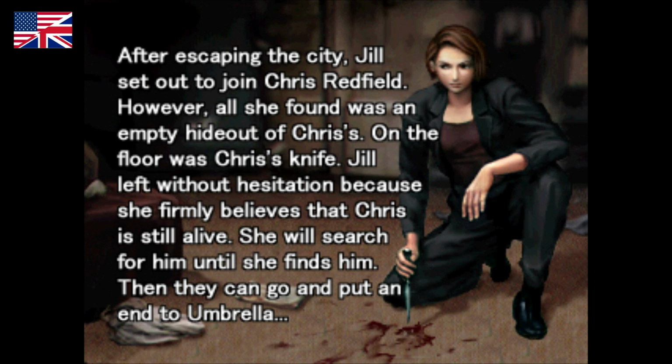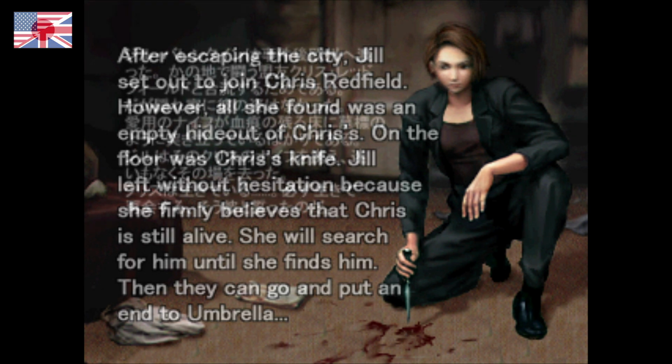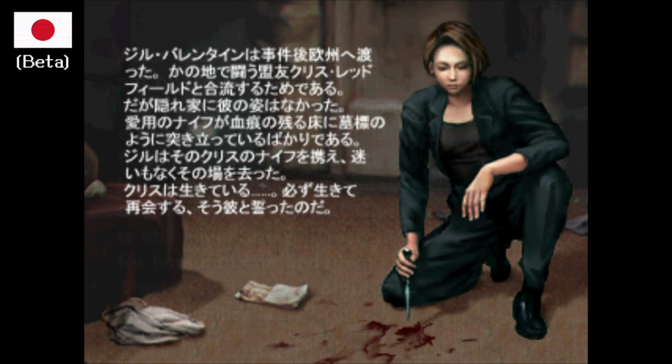She's inside Chris's hideout, crouched down, holding his knife and looking contemplative. It's not mentioned, but you can see what appears to be a bit of blood on the floor. She doesn't stay long, leaving to find Chris as she is sure that he is still alive and probably looking to stop Umbrella. There's a lot to unpack here and it's all really nice. Well, except for the whole missing Chris thing.